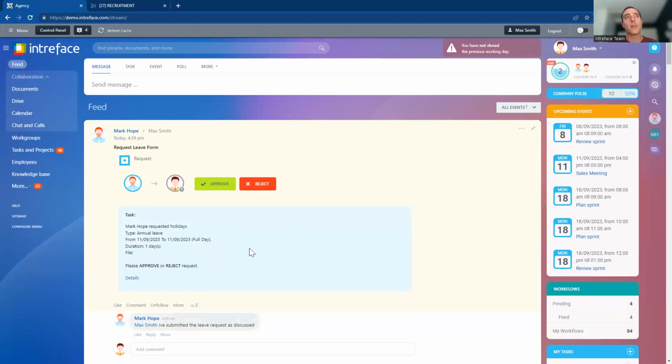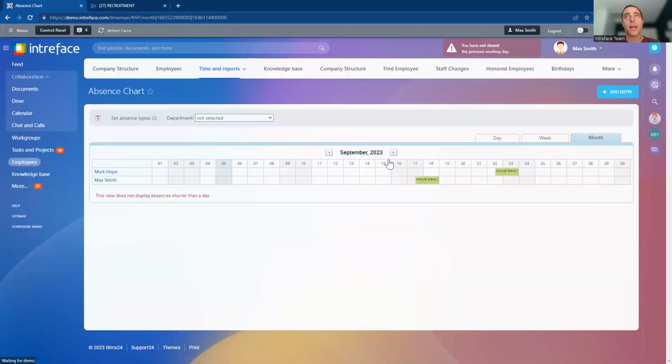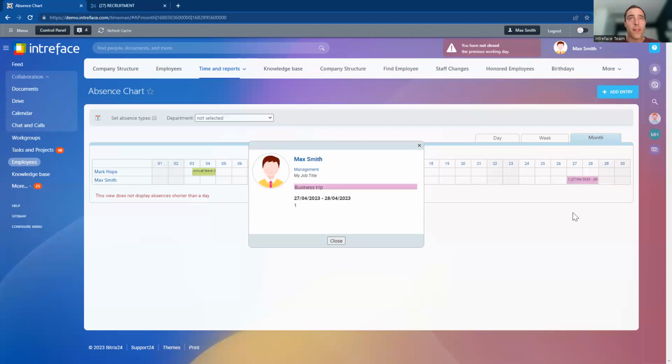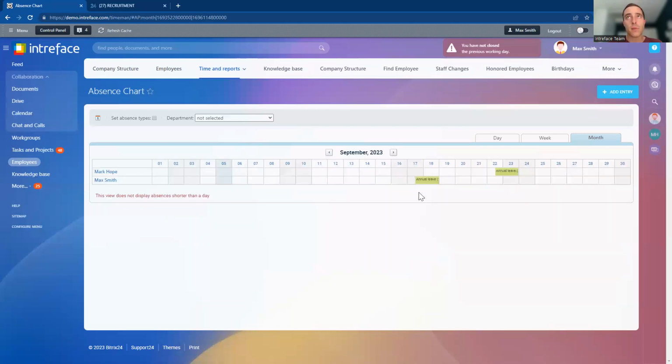And what I may want to do at this point is go back into the absence area of Bitrix. So I can go into the employee module, and then inside the time and report section, we've got the absence chart. Here I can see all of the absences across the organization, whether it's holiday leave, or it could be sickness or business trips. You'll be able to see all of that information through the absence chart. So this is a really nice view to be able to access as a manager.